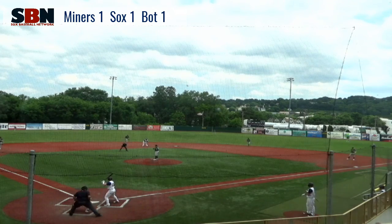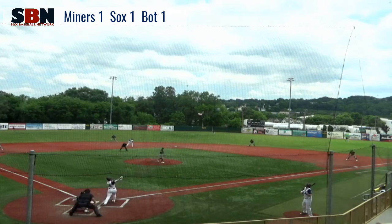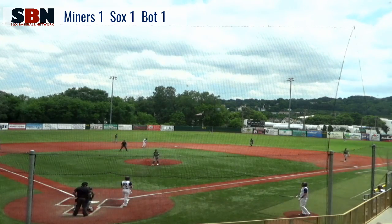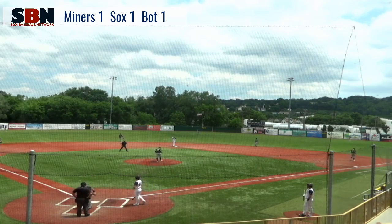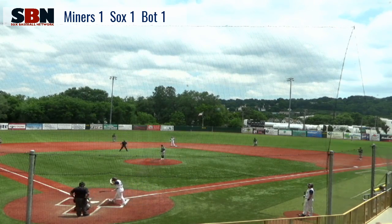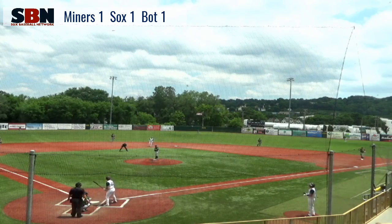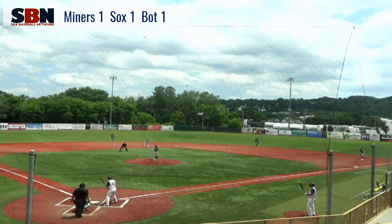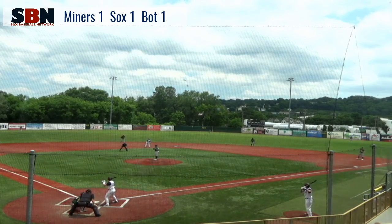Now, Gulikowski in a good spot here, 2-0. Here's the pitch. He takes a big cut, but will foul it out of the stadium. Blue Sox doing a good job just getting runners on and into scoring position immediately. Some of it by luck, some of it by their own doing, but it's great to see that from the top of the order here, setting the table for these big hitters coming up. And Meeker is on deck.